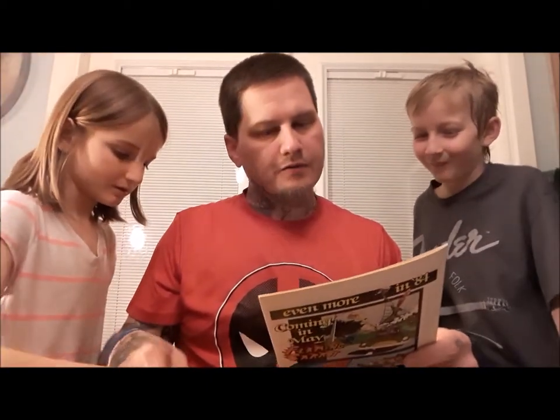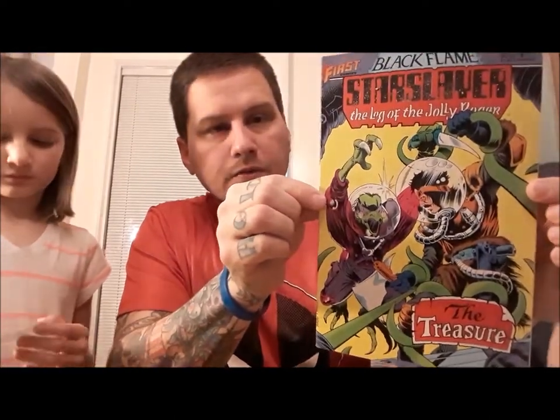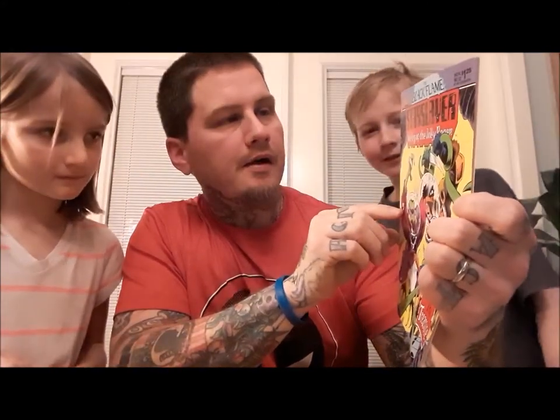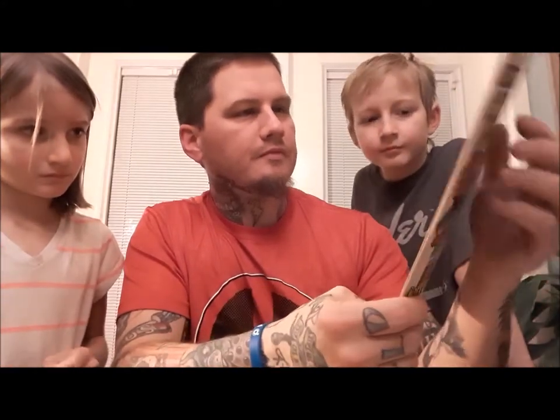All right, we have Star Slayer, the Log of the Jolly Roger. That's kind of a cool cover. Is that like a bald eagle in a space helmet? I never really heard of a Star Slayer. I think I might have some of these, or one of these. I don't know anything about it.